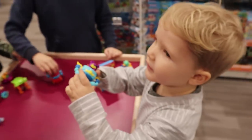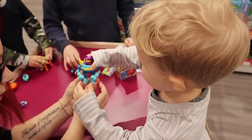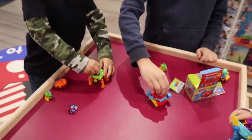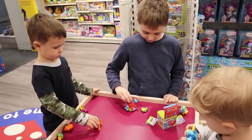Yeah, it's got punch in action. So this one, look, there's a button on the back. Look, and if you press the button, he goes punch, punch, punch, punch. And this one, when you roll it along, his hammer spins. That's so cool. What does yours do, Henry?